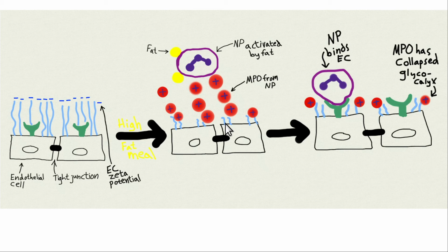Okay, this now shows what happens when you eat a high-fat meal. First of all, here's normal endothelial cells, the arterial lining cells, and they've got these proteoglycan proteins with a lot of heparan sulfates on them, making them very negatively charged. That negative charge is called a zeta potential. All your blood cells, red blood cells, white blood cells, they all have a zeta potential, meaning a negative charge on their outer surface, so they repel each other. The negative charge is generated by sialic acids, by cholesterol sulfates, and by heparan sulfates.